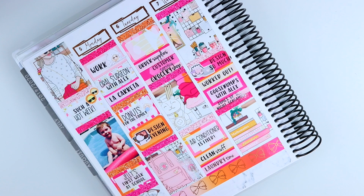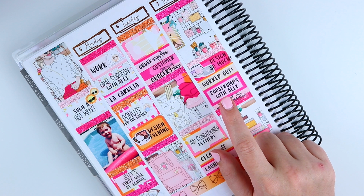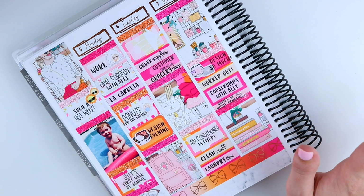My 3 big goals of the year were to move to Tennessee, which I've done, combine my shops and move to Shopify, which I've done, and create a workout program for myself, which I have not done. But I did work out that day. And then Alex and I watched Goosebumps that night together. It was very nostalgic. It was very fun.